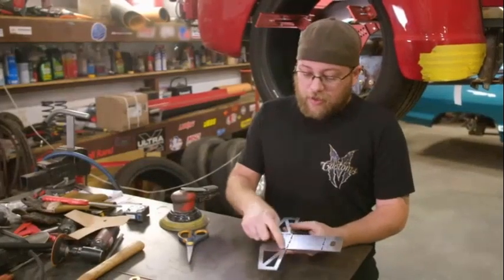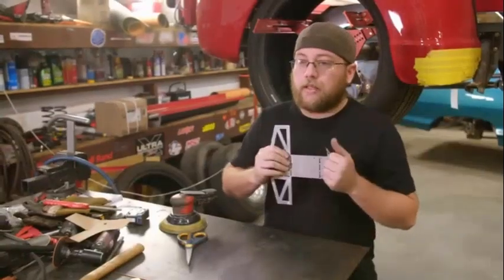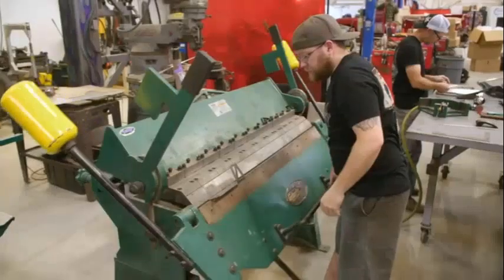As you can see, I already got my marks. I'll bend it. I won't be able to bend it completely in the brake, but I can get the rest by hand, a little tweaking. And then I'll make sure it fits, and then I'll start welding it up.